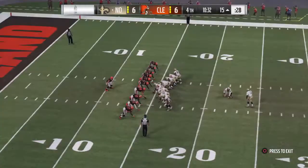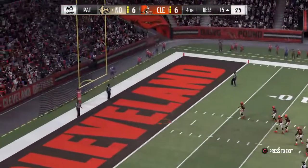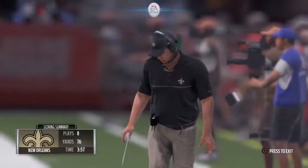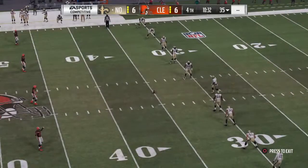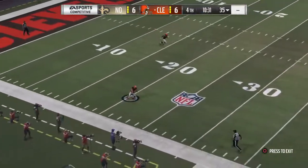Will Lutz on for the point after. And it's no good. He missed it. And the game remains tied. Oh, boy. Set to go now with the kickoff. These two teams all even again as we continue in this wild fourth quarter.